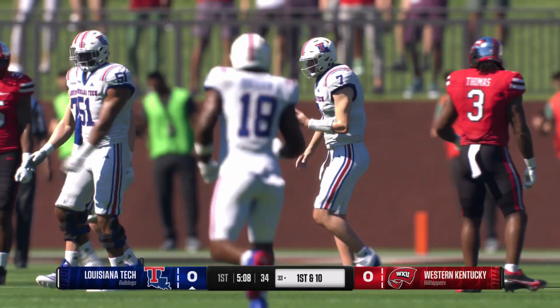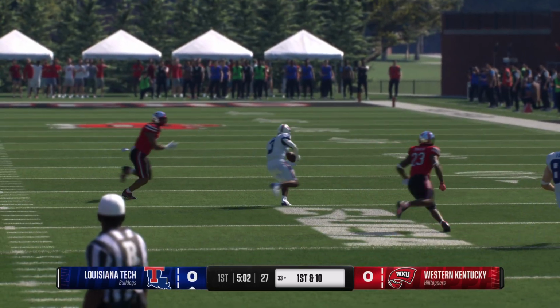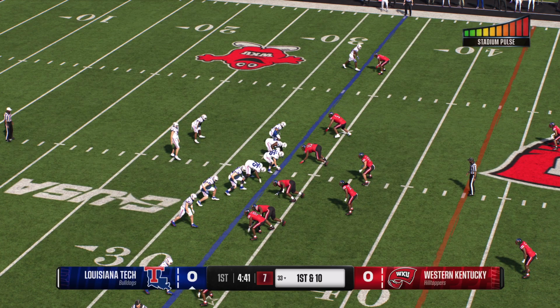Well, it's a nice play design there. You're getting the running back involved in the pass game. Quarterback gives it to him early so he can go to work upfield and get the first down. With the first down, they'll put it in play from the 33.